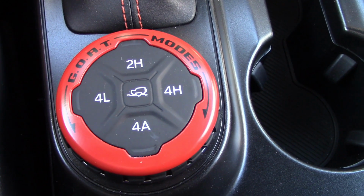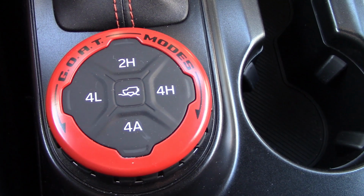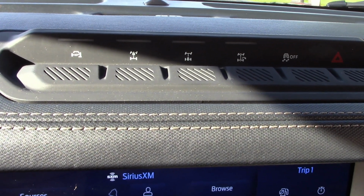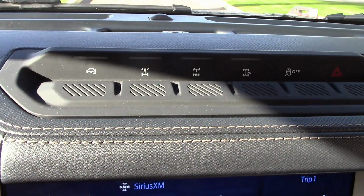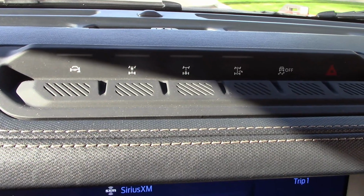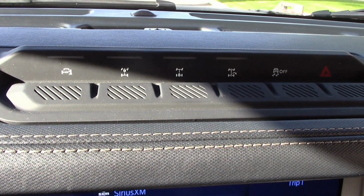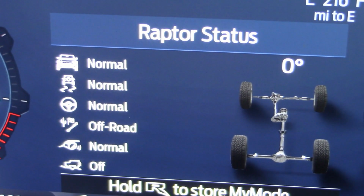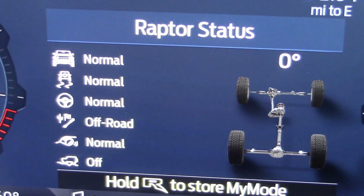4-wheel drive automatic for pavement, 4-wheel drive low and high for the dirt, 2-wheel drive high. And up here, your sway bar disconnect, your locking differentials. And this is the trail turn assist. Haven't tried any of those yet, especially the trail turn assist. And we have some other settings here. Everything's in the normal mode at the moment, but press a few buttons.